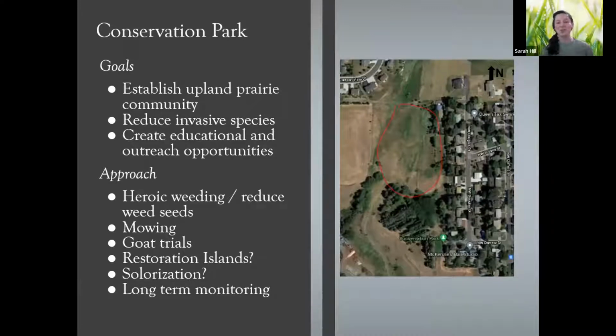So in addition to working on the private and commercial scale, we also have a couple of partnerships with the city that we have been tasked with stewarding. So one of them is in Conservation Park, which is the area that I've drawn a circle around in red. A natural area here in Pullman, it was formerly, I think, a landfill that was then covered and then turned into a nursery, which was then turned into a park.